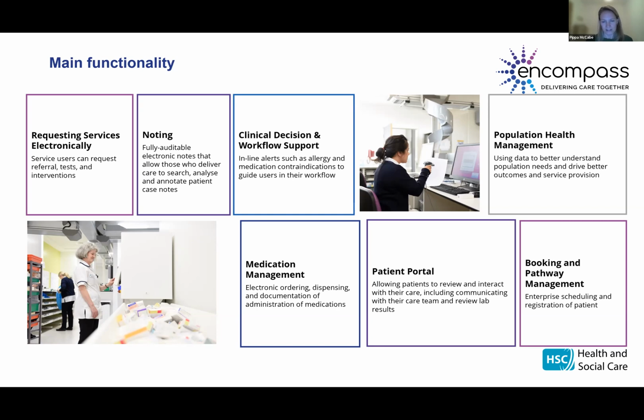You'll have your clinical decision and workflow support that gives you alerts and any contraindications and things like that. Medication management, or your ordering and prescribing, will be in there. The patient portal for them to be able to access and book appointments and cancel appointments, that should all be done through the patient portal as an option. They will still have their manual processes in place, but that should be an option. And booking and pathway management, so your scheduling of patients, can all happen through Encompass as well.